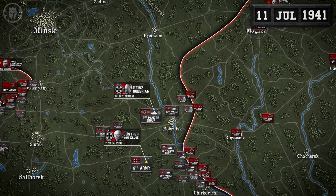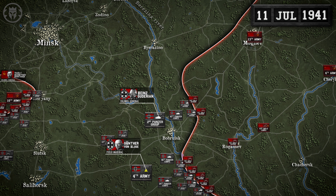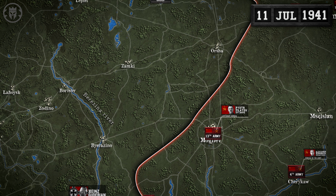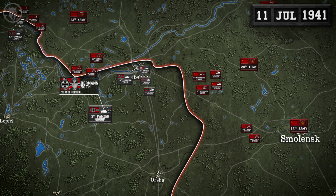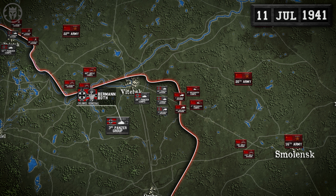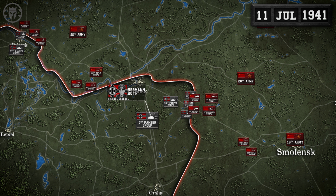Once across the river in force, they drove straight for the center of Smolensk. Timoshenko was being enveloped from both sides, same as his hapless predecessor had been in Minsk and Bialystok just 2 weeks prior. The 20th Army was still holding the line between Smolensk and Orsha, but this was rapidly becoming a moot point as the panzers drove further east to the north and south of these positions.